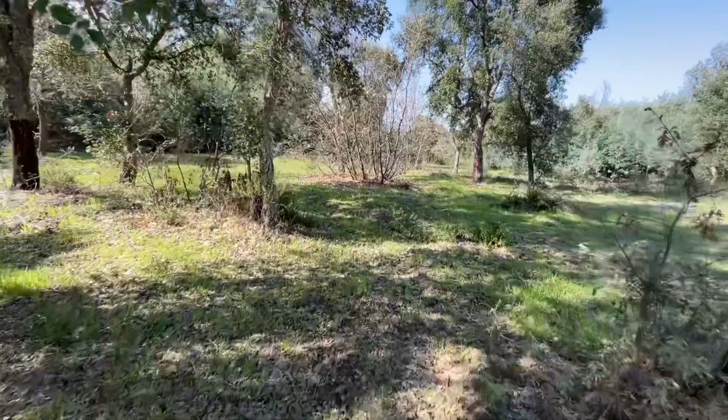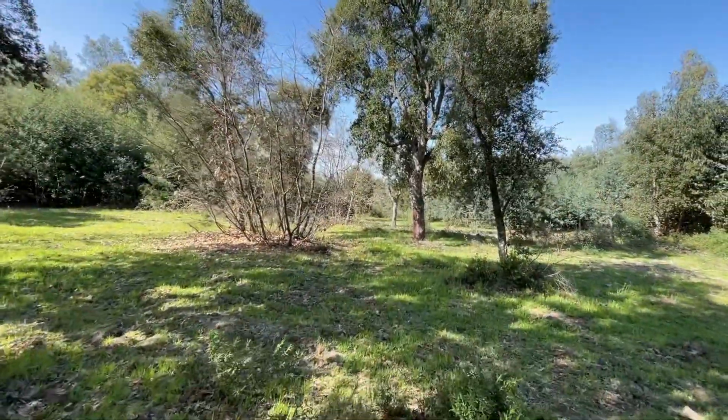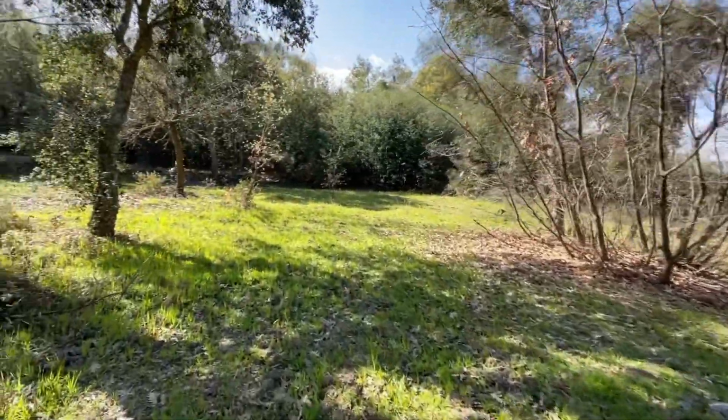The property continues in that direction, to the south. It's possible to see Gardunha mountain, okay? And the border that way.